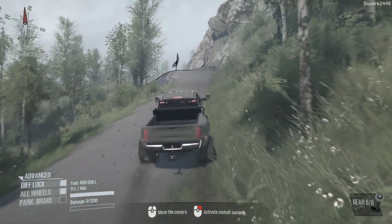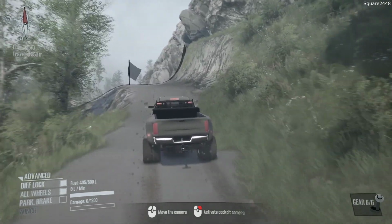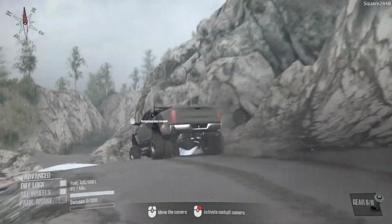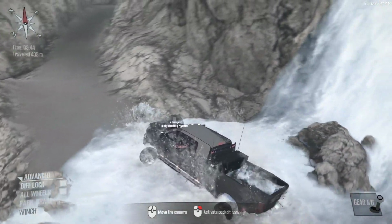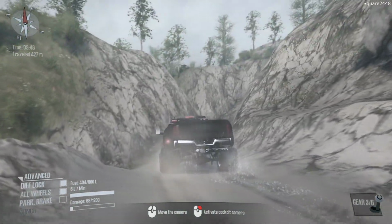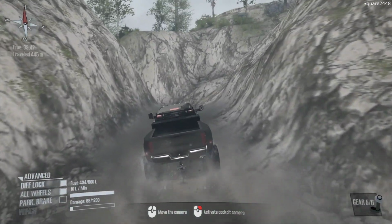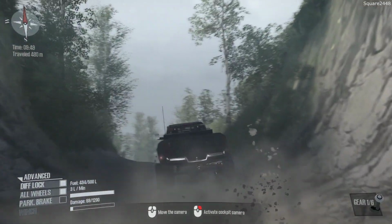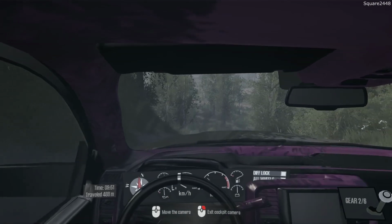All that mud's flying off, getting all over the truck, and when you do go off-roading like this, you do scratch up the paint, but we aren't worried about that. We want to just see what happens, and that actually helps out with that little bit of water as well, kind of cleans out those tires. This is my first time exploring this map as well. I always like to do that, that way I don't know what's going to happen, and it's pretty interesting so far.